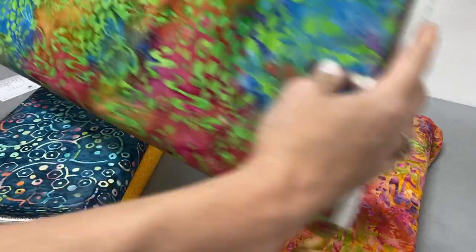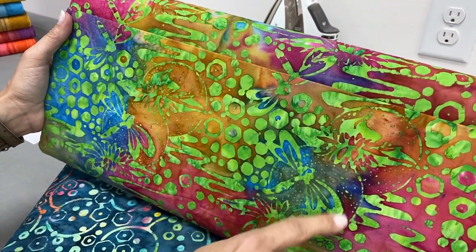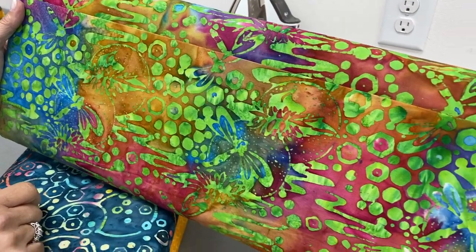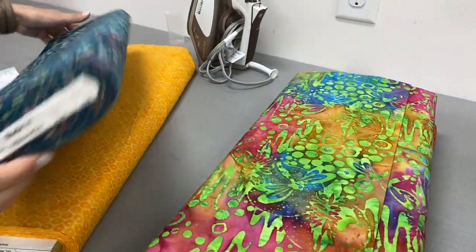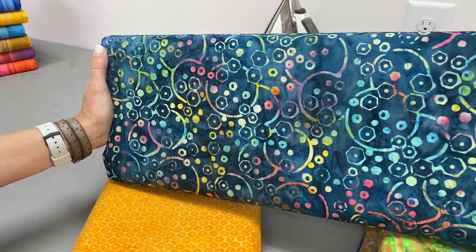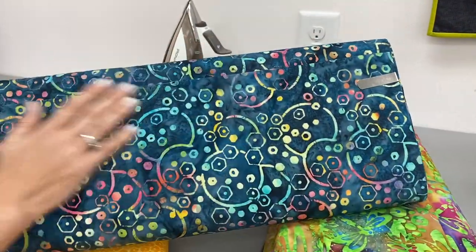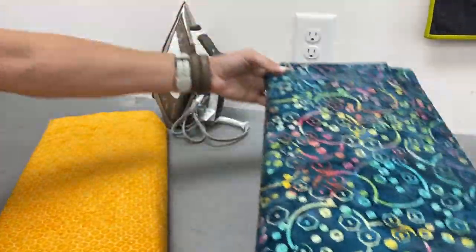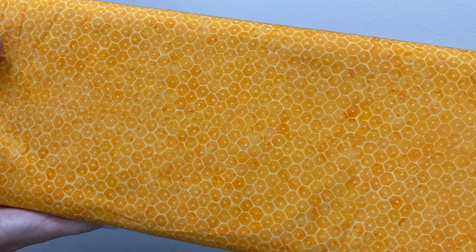Next up, here's another Dragonfly Dreams pattern, and you can actually see them a little better on this background. Wow, this is fun. That kind of looks like nuts and bolts. That's a fun piece. Nice color in that. And then this last one is still part of Dragonfly Dreams, but that looks a lot like a beehive.